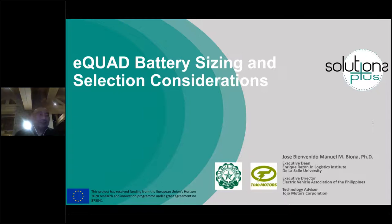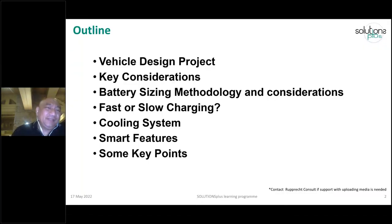So this evening I'll be discussing our experience in the selection of the batteries for the EQUA that we're developing under the SOLUTIONSplus project. We'll initially provide an overview of the EQUA project and what our key considerations were. And then what was the battery sizing methodology that we adopted.